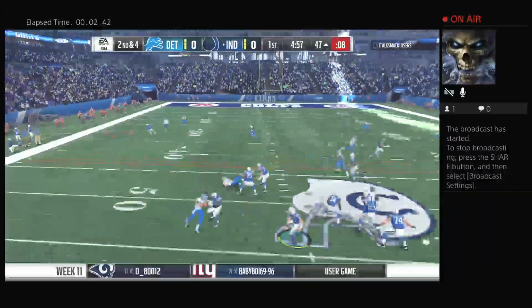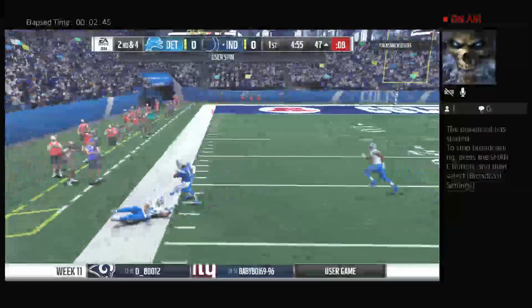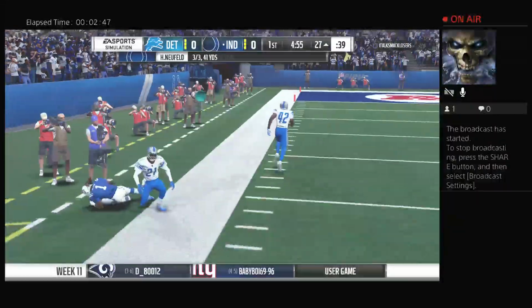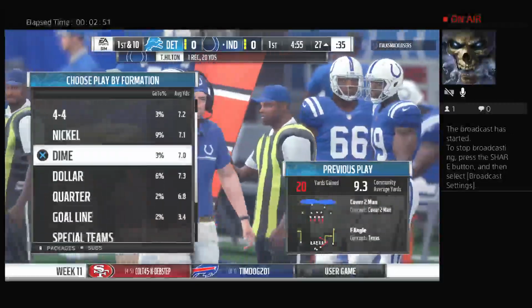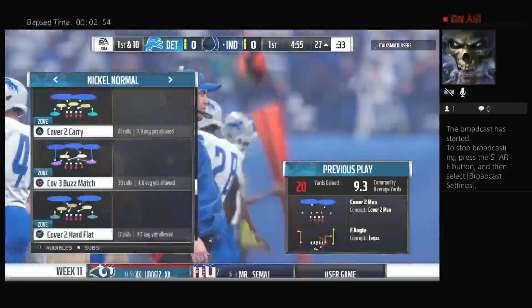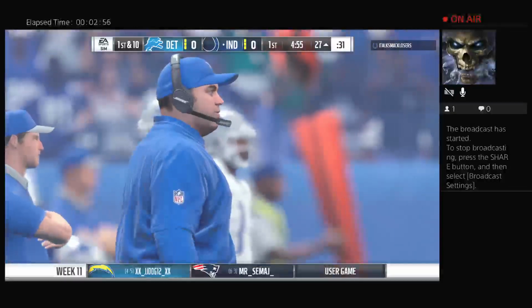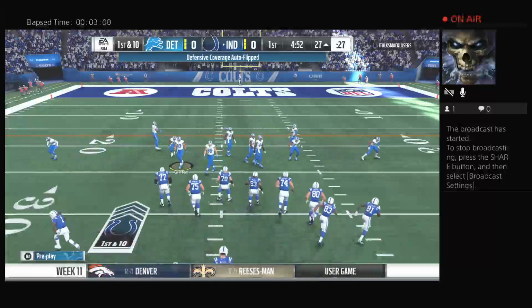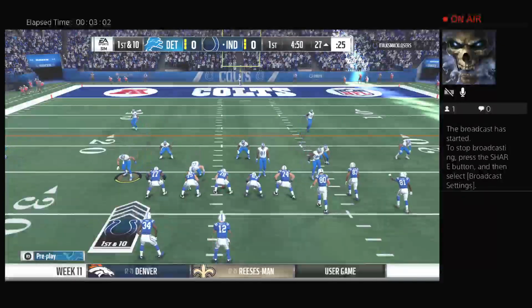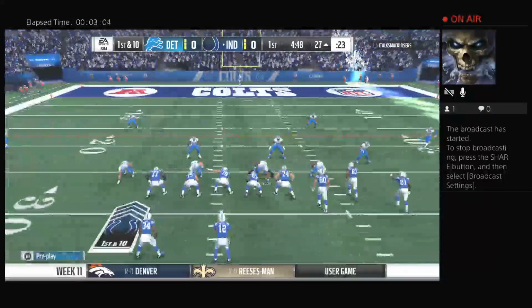They'll set up a throw. It's complete here to T.Y. Hilton. A good pick up there of 20 yards. Pretty solid start for the rookie here on this first drive, Charles. Able to have some confidence, stepping back into the pocket, move around a little bit, find open receivers, and deliver. That just means his confidence is going to continue to grow because he's getting more and more comfortable with each completed pass.